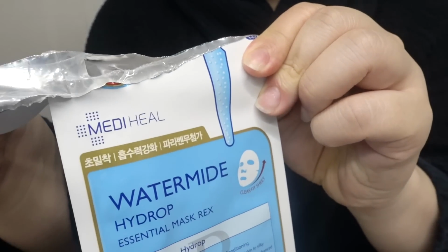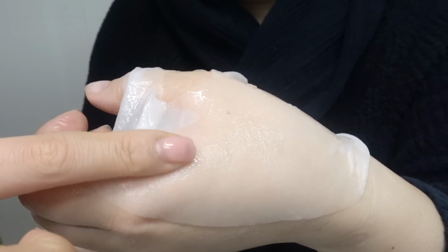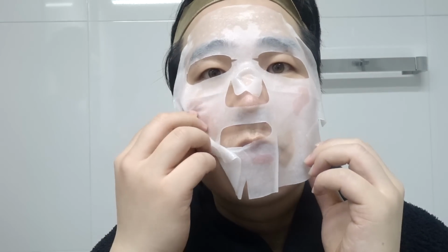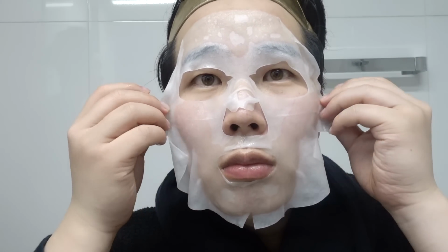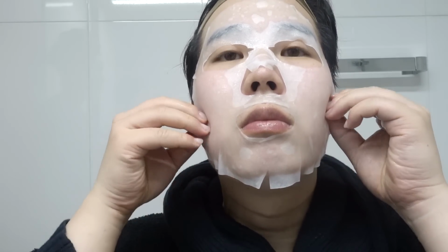This does have niacinamide as one of the ingredients. And the texture is not sticky at all, which I really loved. The sheet itself feels super soft. I think MEDIHEAL does a great job with their sheet masks. And when your skin is super dry or thirsting for something good, this is a good choice for you.